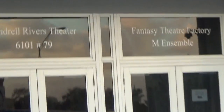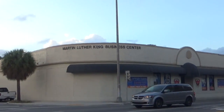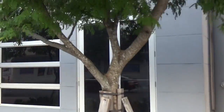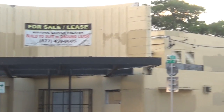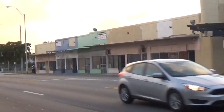This was not here. But as you can see, Martin Luther King Business Center is here, and it's empty. This is the beginning of regentrification. Look at the streets, that's how you know. It's about to change. That whole strip has no businesses, not a business there. Everything is for sale. But remember this street now, because it's soon going to be regentrified.